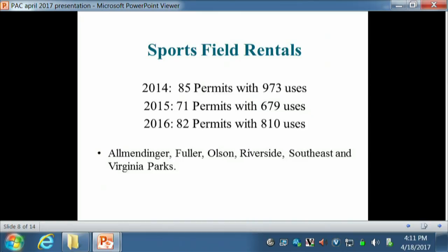The Fuller and Olson are the athletic fields that some of you, Julie probably remembers. The investment we made in 2008 or 7-8, opened them in 9 and 10 into Fuller and Olson to bring them up to really high level quality athletic fields that we can bring in really fantastic teams in. We charge a premium price for those fields, but clubs want to be on them and pay the price to be there. Allmendinger, Southeast, Virginia, and Riverside aren't nearly as nice. However, they give an opportunity for other social clubs to come in and provide opportunities for the public to play that maybe Rec and Ed doesn't have, whatever it may be. So those are the biggest ones we rent with regards to sports activities.